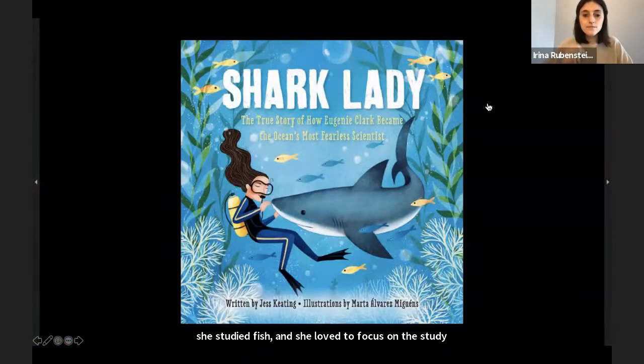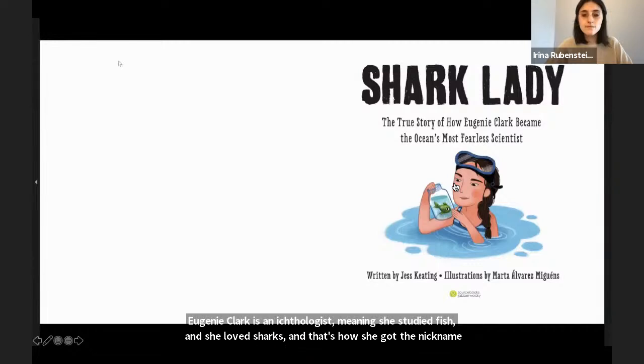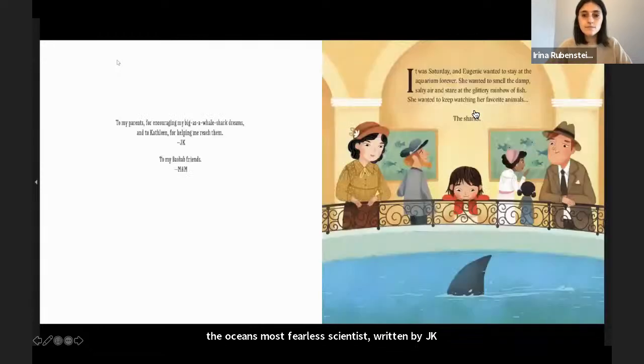I'm going to share my screen now so that you can view the illustrations up close. Shark Lady, the true story of how Eugenie Clark became the ocean's most fearless scientist. Written by Jess Keating. Illustrations by Marta Alvarez Niguez. Published by Source Books.